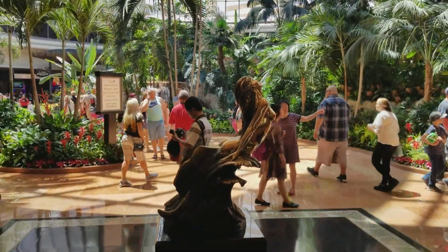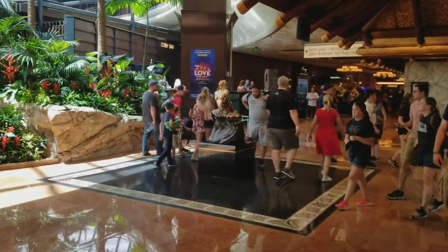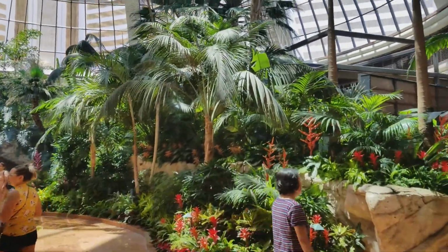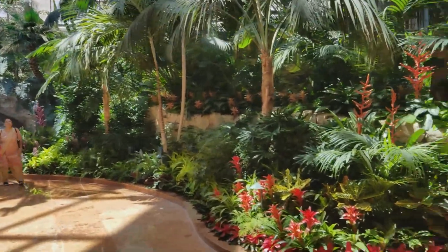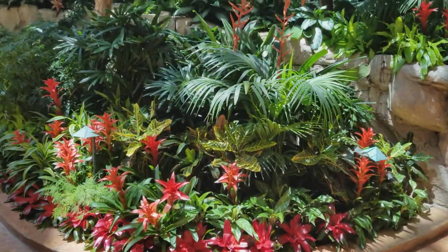It starts off when you first walk in, you have a couple of mermaids. There's one there, and then there's one over there. And then we'll kind of take a tour and show you guys around. Now, it's a little warmer here. All these plants, when I first walked in, I thought these were all fake. But they are real plants.